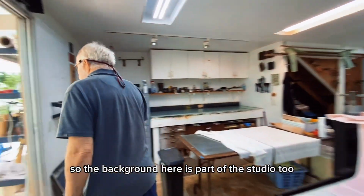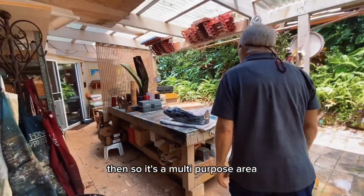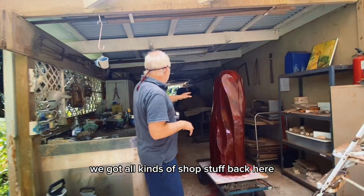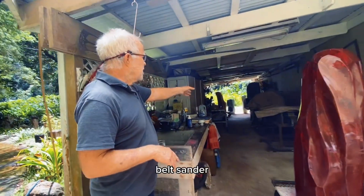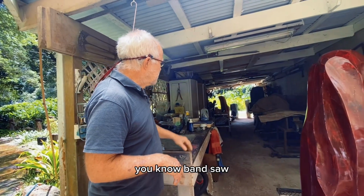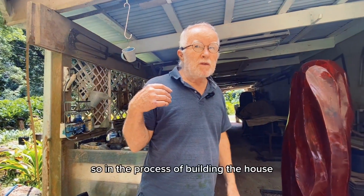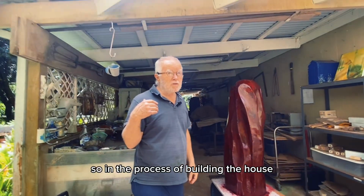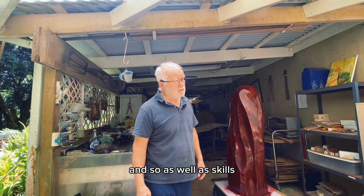The back out here is part of the studio too. It's a multi-purpose area. We got all kinds of shop stuff back here: table saw, chop saw, belt sander, bandsaw. All the tools, because we built our own house too. In the process of building the house, we acquired a lot of tools, as well as skills.